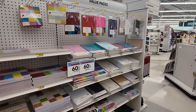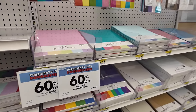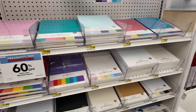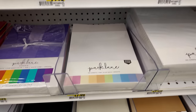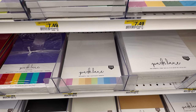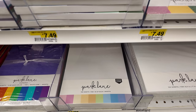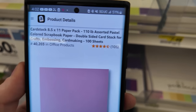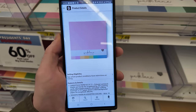All right, guys, we might have found another jackpot section. I'm actually really stoked about this. 60% off all the paper stacks. So we have this Park Lane. This is the second one I scanned. It is $17.99 minus 60% off. So it's not like $7.50, $8, something like that. Not much at all. I scanned it into Amazon. Has a great rank, lots of reviews. Nobody's on the listing, so I don't know what it sells for.